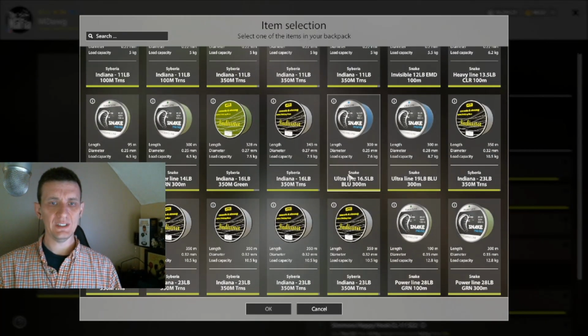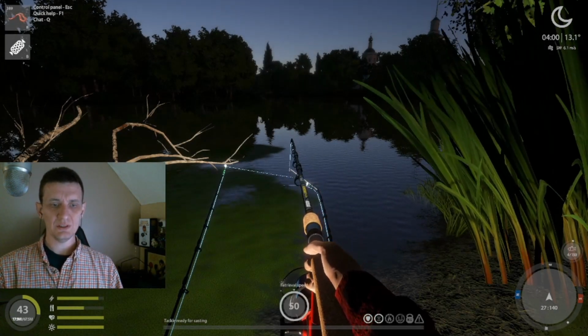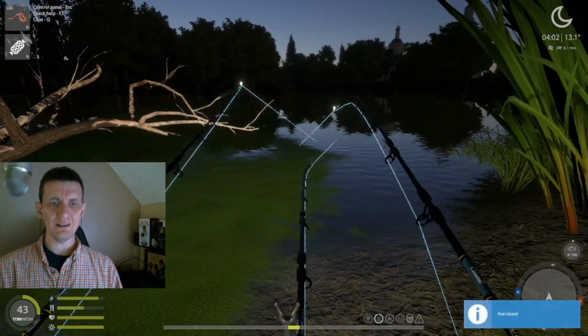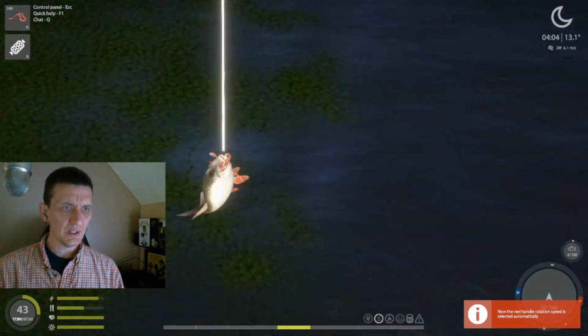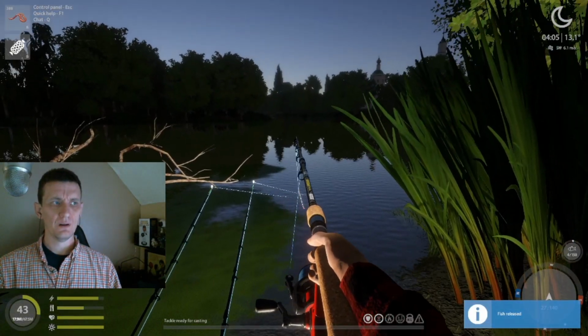Wow. What if it's a Donets Ruffe? If it's a Donets Ruffe, it's a nice one. See how far it pulled? Looks good. We're just casting 10 meter clip right in front of us here, slanting a little bit to the right, I guess. Okay, close up. That is not a Donets Ruffe. All right, get out of here.